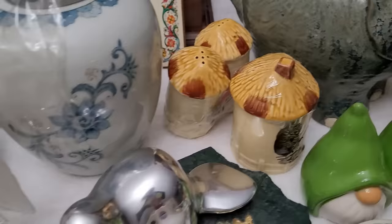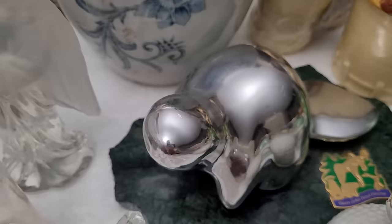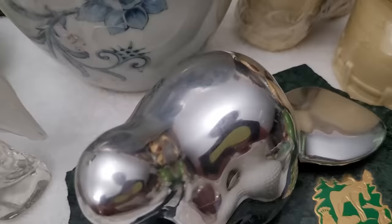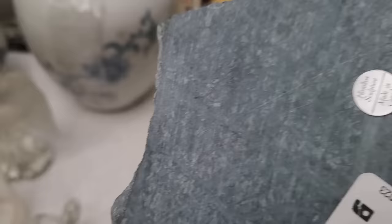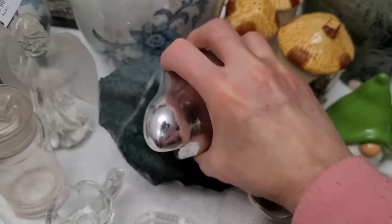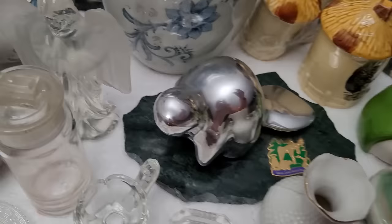Another unique piece. This is a metal beaver mounted on a piece of green marble. It has a plaque, Glenn Zeller, Royal Director. Let me show you the sticker brand. Hoselton sculpture, made in Canada. $8 on that. But it's a lovely, lovely piece. I expect to get $30 to $50.